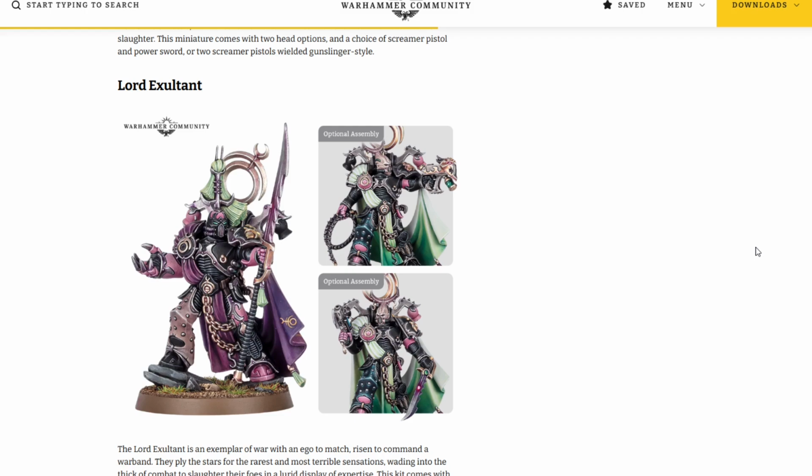So if you're after quite a bit of the other models from this set, maybe worth picking up one of the other box sets and saving a bit of cash.